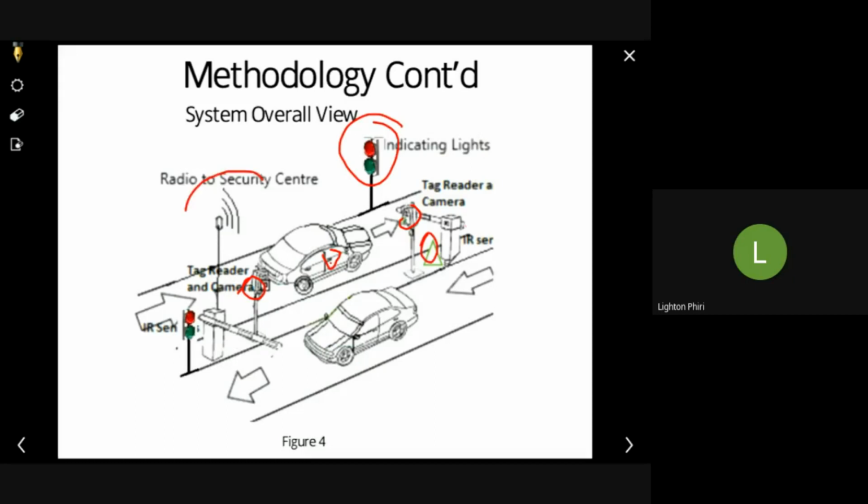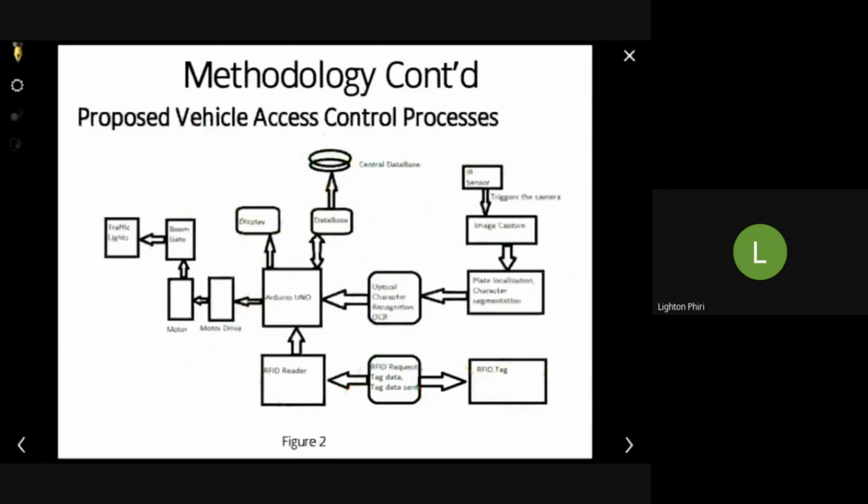Then there's an area which is able to communicate to the security center, where whatever information is captured here is sent to the database. So the central database would store the information that is coming from all the access points.